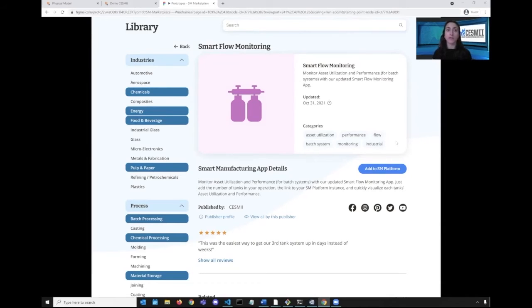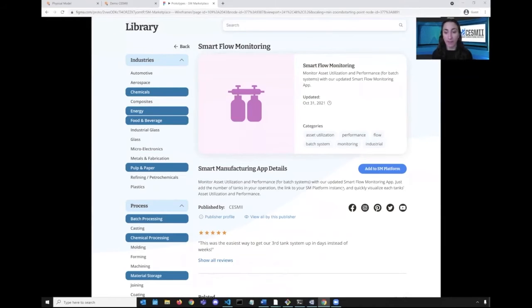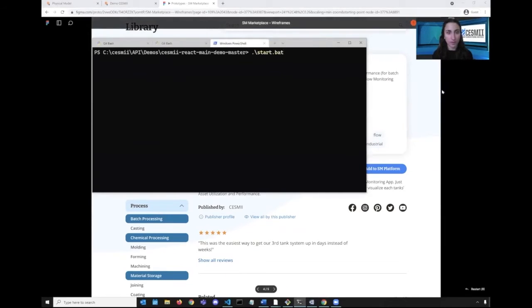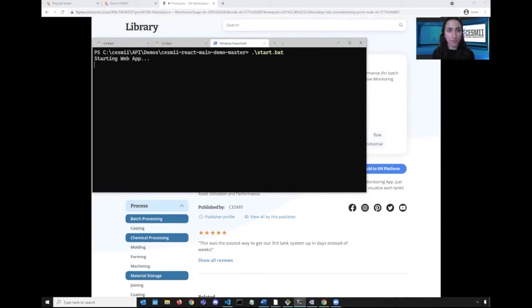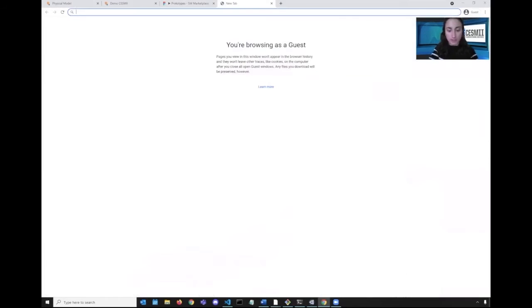Now, at this point, some work still needs to be done on the marketplace side to get the app set up, but we're working on building out those capabilities within the marketplace. In the meantime, I'm going to switch back to my computer and I'm going to try to run the app from there. So right here, I'm going to start up my app. And then I will switch over to the web UI to connect to it.